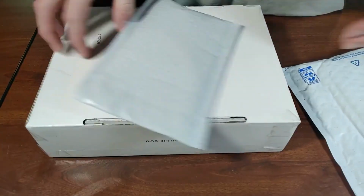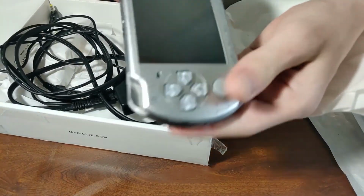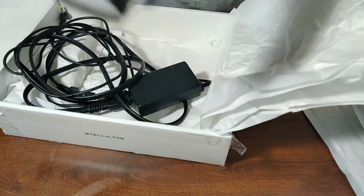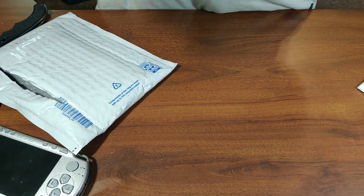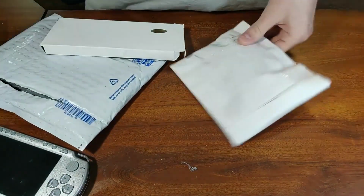Alright, so I have like 4 packages here. Some of them have to be a PSP or something, so some of them might get cut out. Looks like this one is the 2000 silver. Looking pretty nice. Does not have a battery. Looks like the warranty sticker's still intact. That's awesome. Here's the blue faceplate. Actually looks really nice. Can't wait to swap that out.